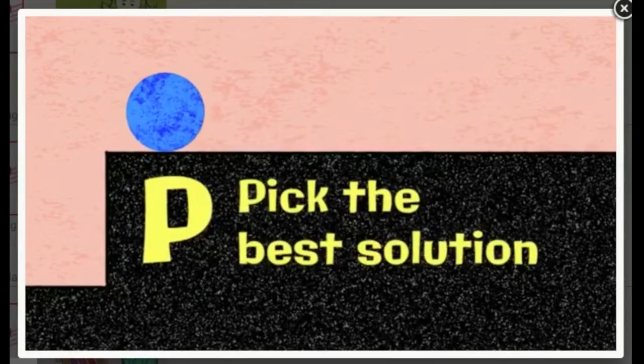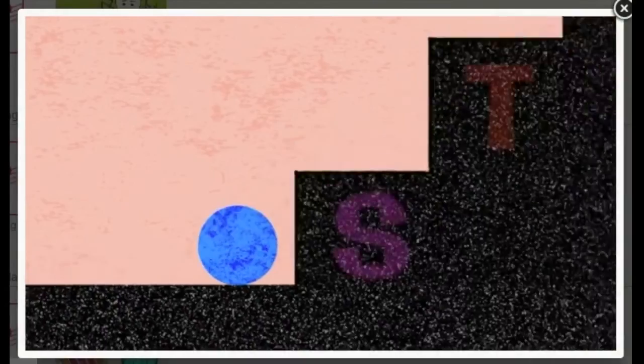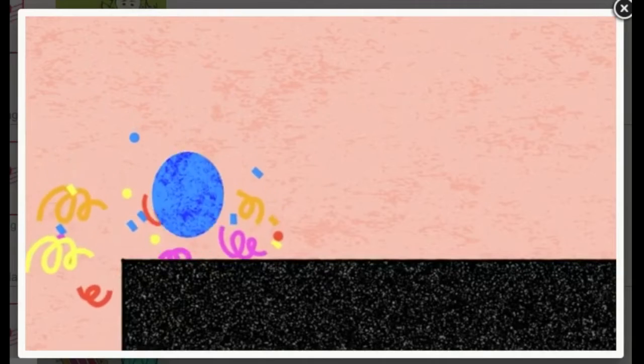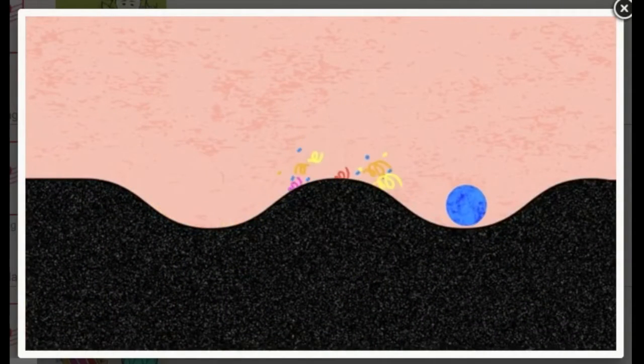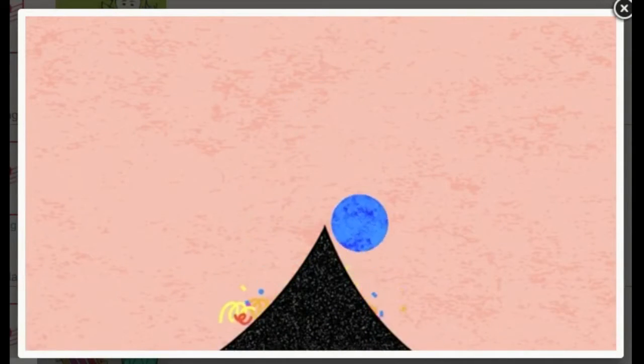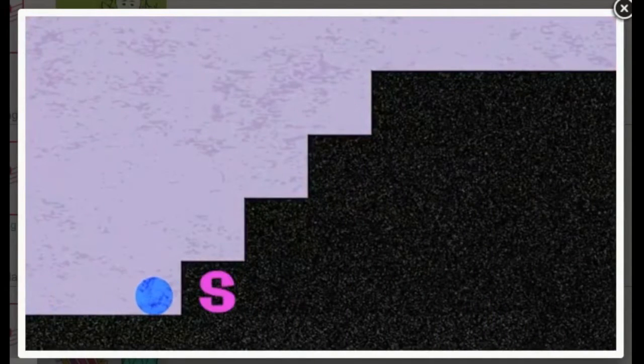Pick the best solution. If I'm stuck and in trouble and I don't know what to do, I use the problem solving steps, they always help me through. 'Cause I am a problem solver. I am a problem solver. I am a problem solver.